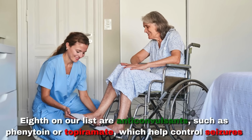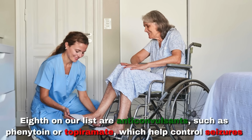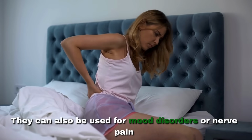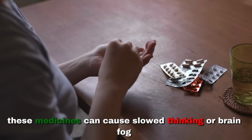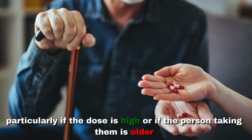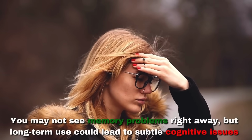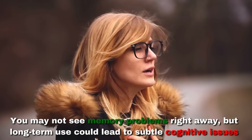Eighth on our list are anticonvulsants, such as phenytoin or topiramate, which help control seizures. They can also be used for mood disorders or nerve pain. In some cases, these medicines can cause slowed thinking or brain fog, particularly if the dose is high or if the person taking them is older. You may not see memory problems right away, but long-term use could lead to subtle cognitive issues.